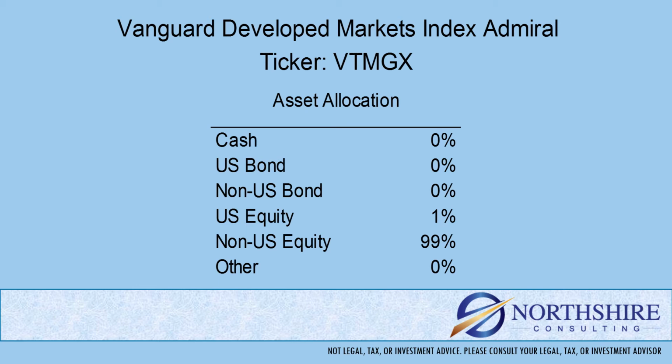The other ratio we want to look at is US to non-US. As you can see by this portfolio, it's primarily invested overseas. So we want to make sure that fits in with your overall allocation and your overall risk tolerance. A lot of times there could be some international exposure lurking in some other funds that you might not realize is there. So it's important to look at your portfolio in aggregate and run the proper analysis to make sure you're not too heavily weighted outside the US.